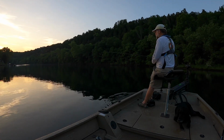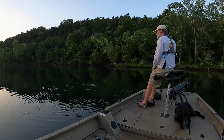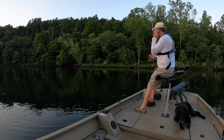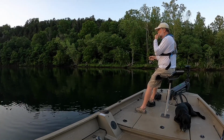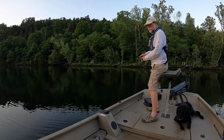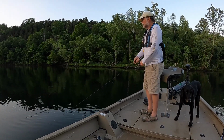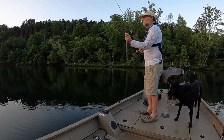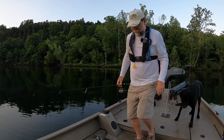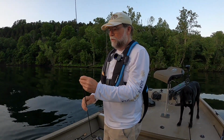This has slowed down to a crawl. It's really going too slow. I've got too much weight on. I gotta throw a jig, sorry. I think it's down to one unit. It's so slow. I should have caught that fish. Not a bite, but I was being entertained.